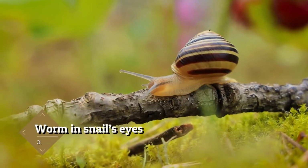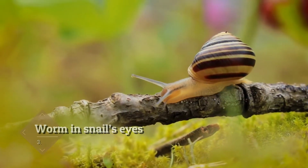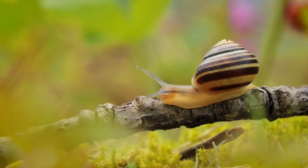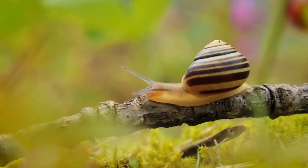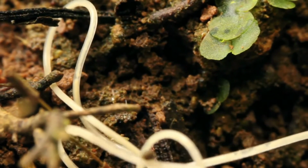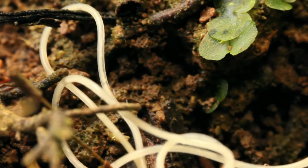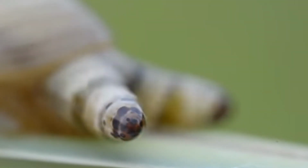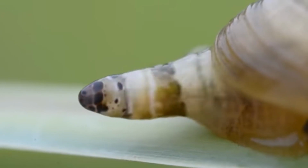Number 3. Worm in snail eye. If you're a gardener, then a snail is the last thing you want in your garden. But did you know that snails actually have a tough life? You see, there's a parasitic worm called Leucochloridium that basically turns snails into zombies. Notice how this snail's eye stalks seem different? Those are actually the worms that have invaded the snail.